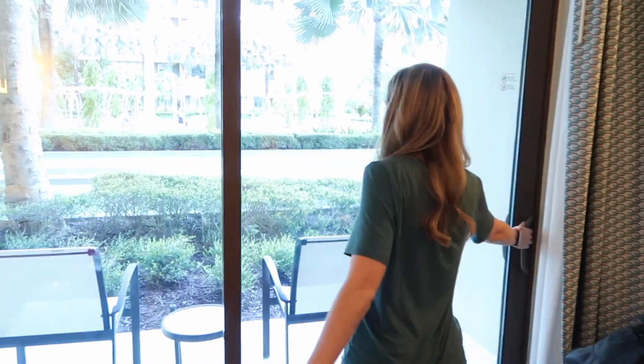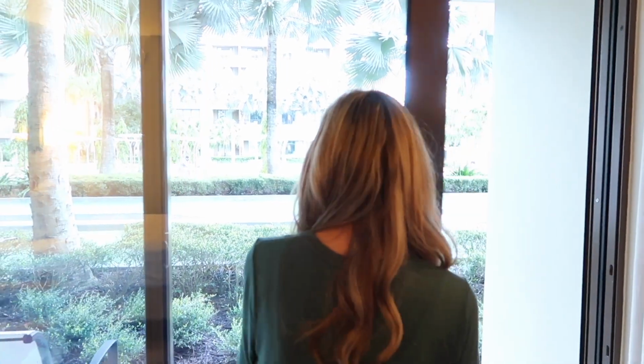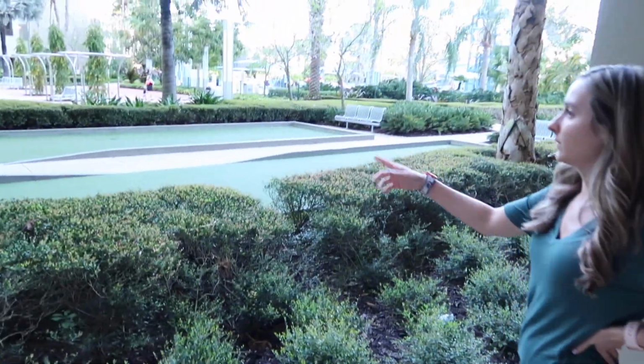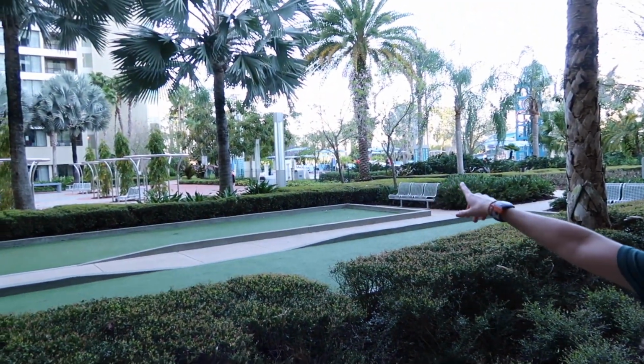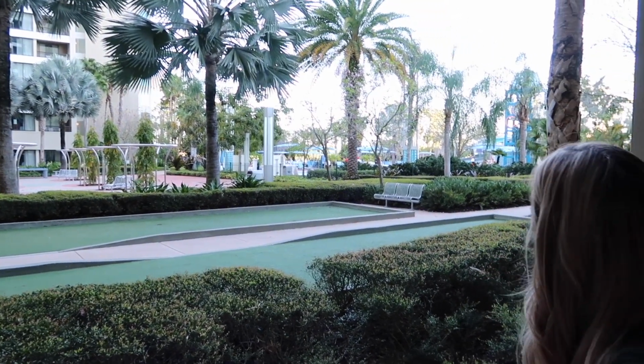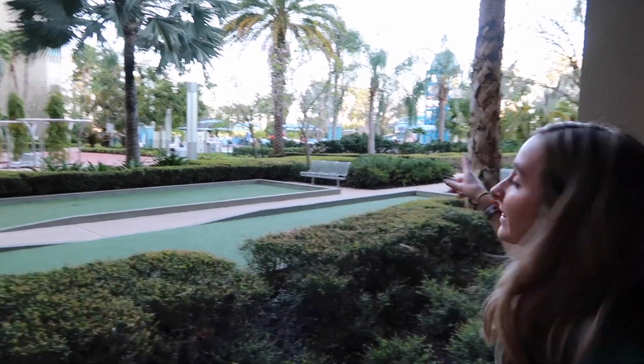Speaking of, let's take a look outside. So we're on the first floor. And it's a pretty cool view. It has like the courtyard with the bocce ball courts right out here. This is technically a standard view. But you can see the pool. They have like the pool table and recreation over there. The pool is over there. Yeah, you can see the water slide.